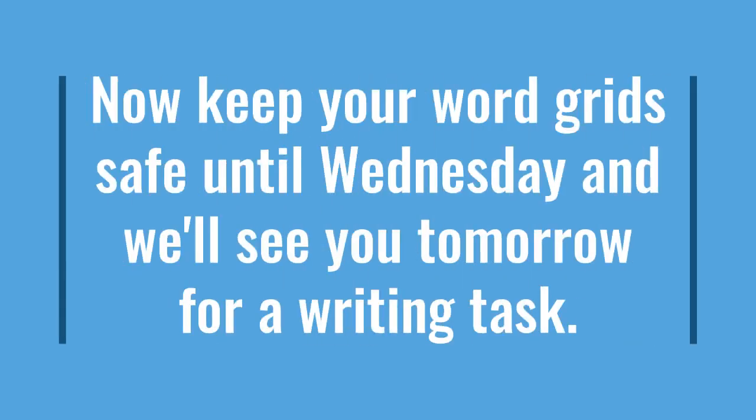Okay, well done. Now keep your word grid safe until Wednesday, and we'll see you tomorrow for a writing task connected to the language that you've been generating today.